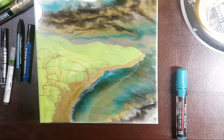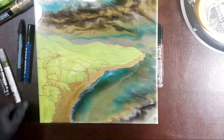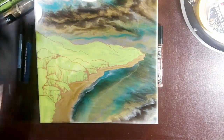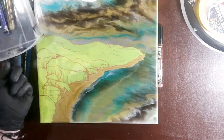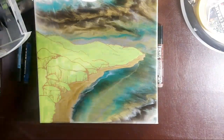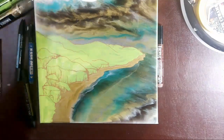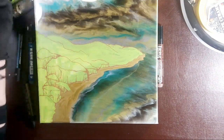So we're going to come back to that color in a minute. I'll avoid using this one, even though I think it would look really cool. Let's see, what other colors do I have? That's another color I want to get in a paint pen, a sandy color.